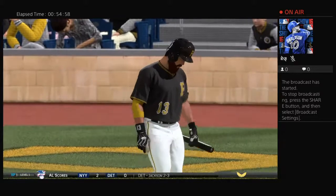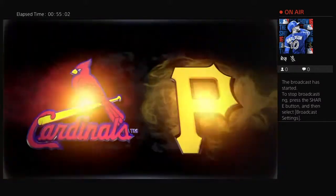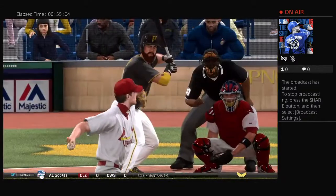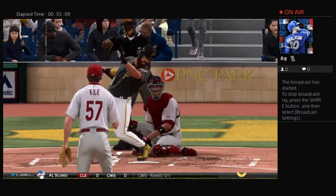Well, you never know. This might have been the lesser of two evils right here. If you take this pitch, you know it's strike three. If you swing, you might bounce into a double play ball. So the best he could have done was maybe foul that thing off, but instead, he comes up empty.